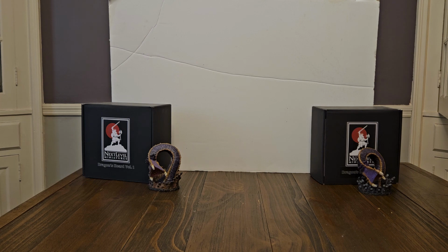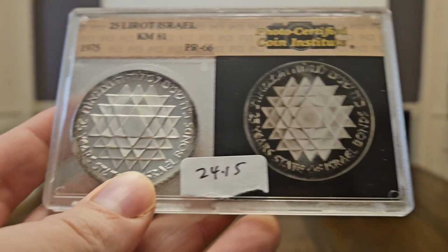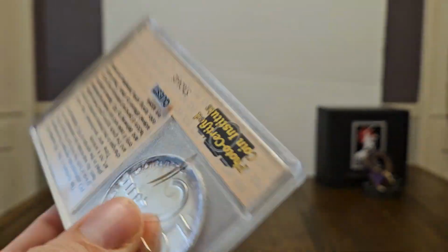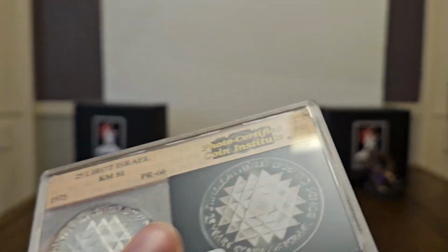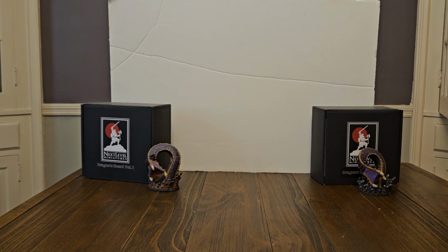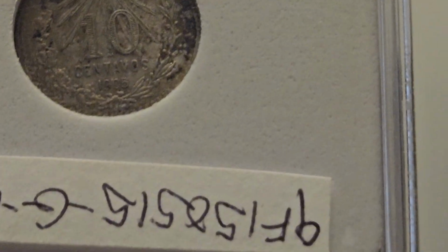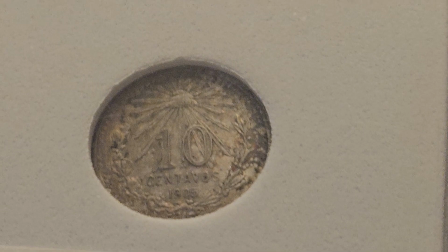Now, I did want to talk about some other stuff since we're making a video here. Tom's Coins, this is for you. I've been wondering if it's worthwhile to get these off-brand grading companies as long as you don't pay more than you would for a raw coin. I got a couple of these little off-brand BS holders. And remember, guys, don't buy the holder, buy the coin.